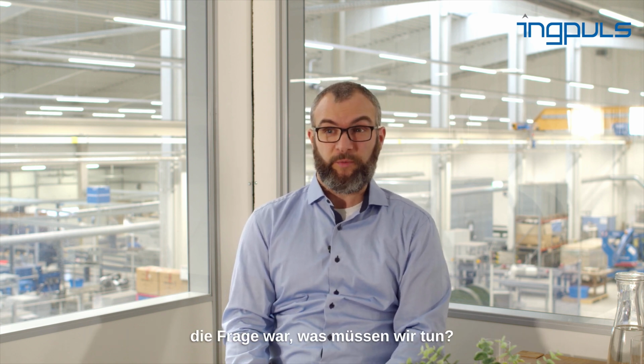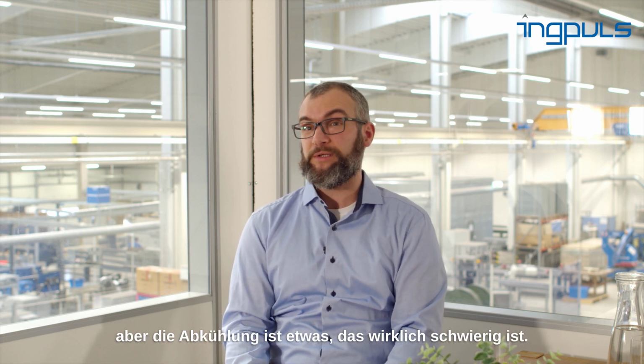What do we have to do? We found out that heating up is something that we can help artificially by additional elements, but cooling down is something that is really hard. So we decided to develop an alloy that would cool down at the right temperature in the evening, and then have the heating up part at elevated temperatures with an additional element. These were some of the obstacles.